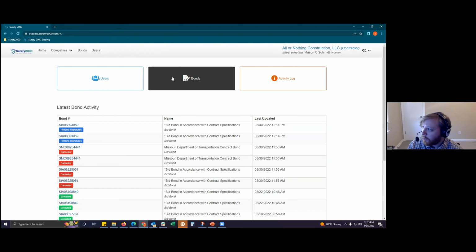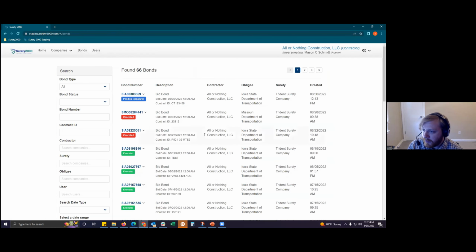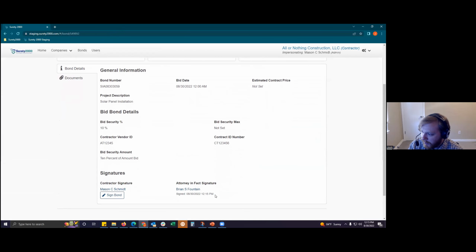Exactly. Once we are signed in as the contractor, it's very simple for them as well. They click on Bonds in the middle here, and it gives them a list of all their bonds. It always shows their latest bond at the very top, so once they get that email, they can sign in and it'll be that very top bond. They click View Details and scroll down to where the agent signed. Now you can see that the signature is available for that specific user.